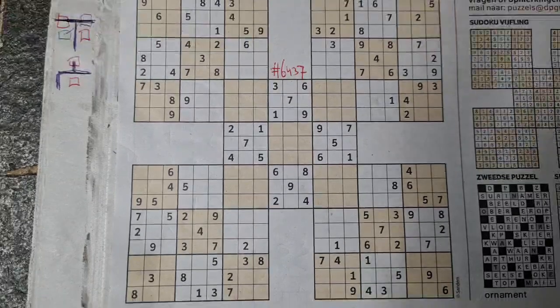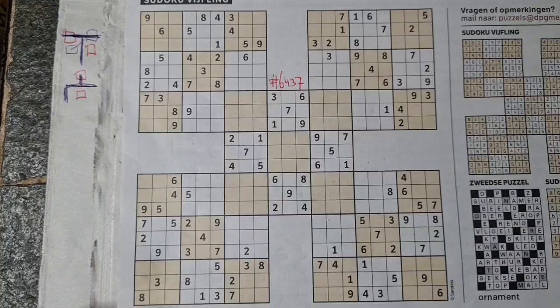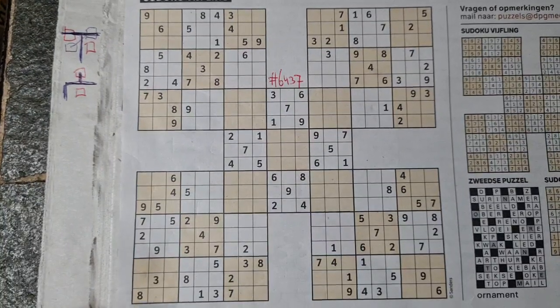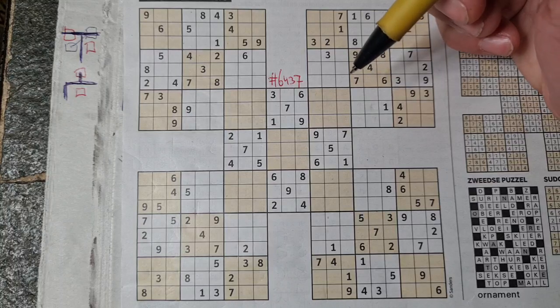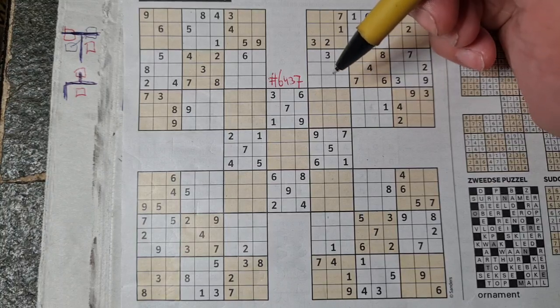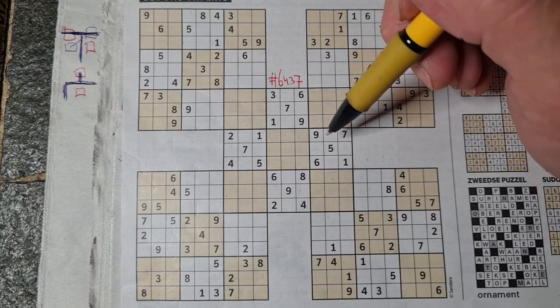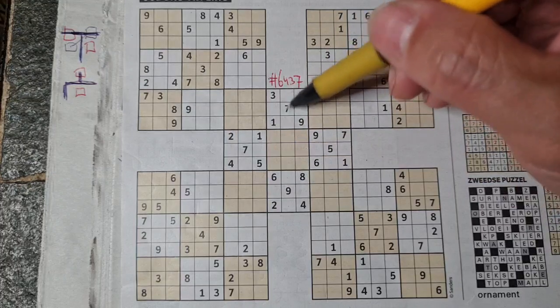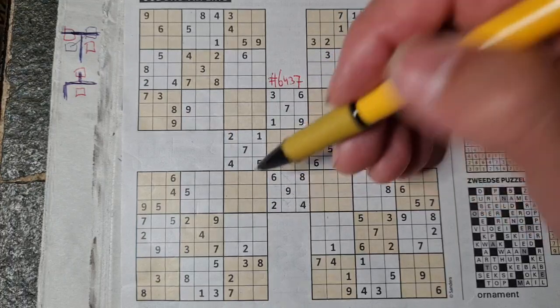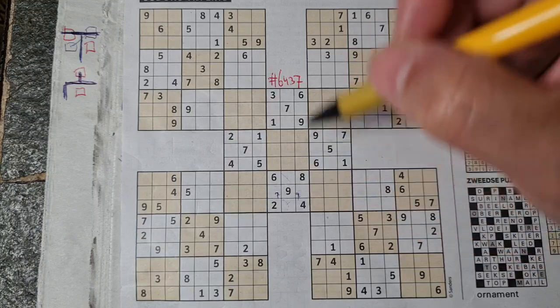Let me zoom this out. Okay, go up. Alright. 2 minutes already passed, so let's get started. Let me see. 4 missing numbers in this big square. 1 of the missing numbers, 7. We have a 7 in the middle column, so no 7 in these 2 boxes. So the 7 could be here, could be there.